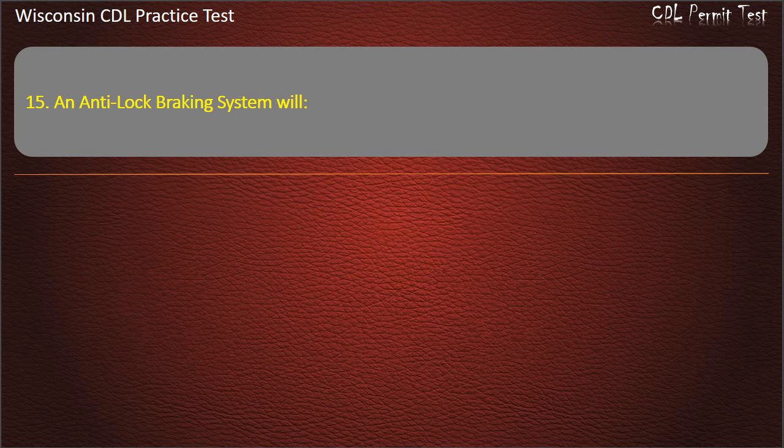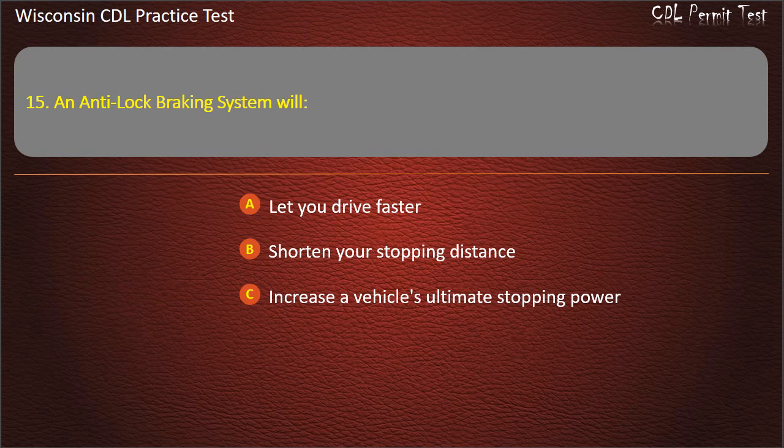Question 15. An anti-lock braking system will let you drive faster, shorten your stopping distance, increase a vehicle's ultimate stopping power, keep your brakes from locking up when you brake hard. Answer. Keep your brakes from locking up when you brake hard.